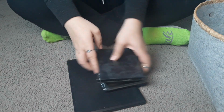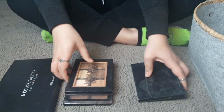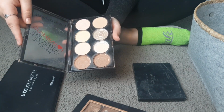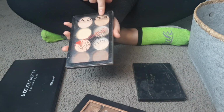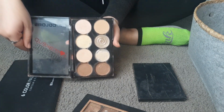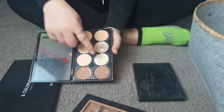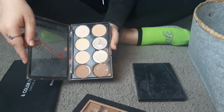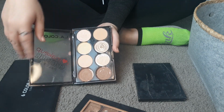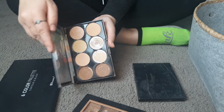Then I have my face palettes here that I also keep with my base makeup because they contain face powders. This is one that I really enjoy. It's the LA Colors Makeup Contour Palette. It's a super inexpensive palette, but as you can see, I've used it a lot. A lot of these I had to repress because they were nearing the edges and I wasn't able to get a lot of product out of them, so I repressed them. And this one I used up completely, so I'm going to go ahead and keep this.